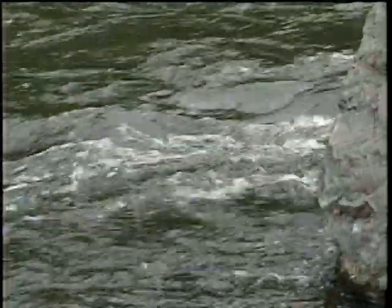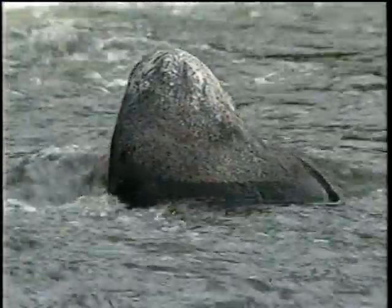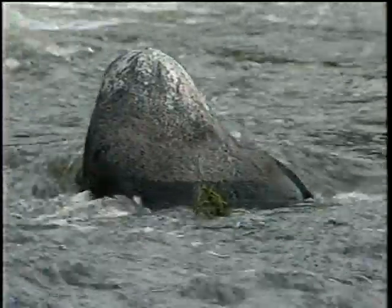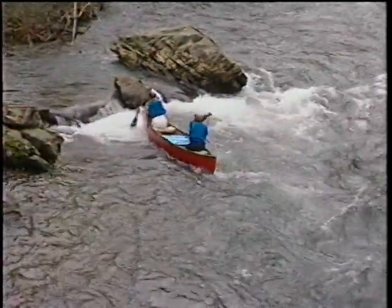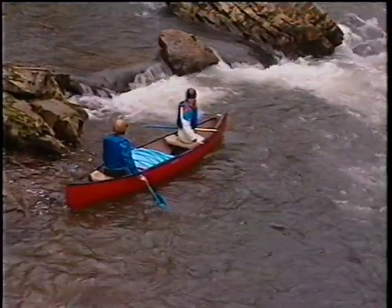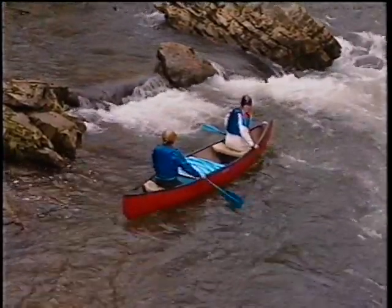Boulders that occupy the stream bed create a set of hydraulic features that are useful to canoeists. You can see that the water immediately downstream of this boulder is relatively quiet. This slack water is called an eddy and is a great stopping place for canoes. When the downstream current encounters the boulder, it flows around it and then fills in the space just downstream of the rock, and this becomes the eddy.